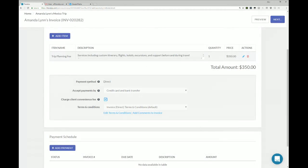I want to come down to the next section. Payment method is direct. I accept both credit cards and bank transfers. Credit card processing fees are 3.5% plus 30 cents. Bank transfers are only 1.5%, so obviously save a little bit of money.